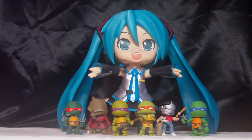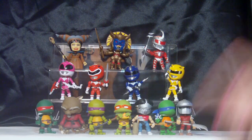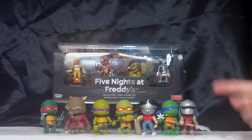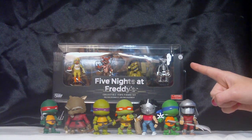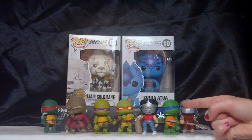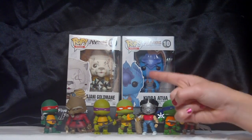Here they are compared to my Jumbo Hatsune Miku Nindroid. Here they are compared to my Mighty Morphin Power Ranger Action Vinyls. Here they are compared to my Five Nights at Freddy's Collectible Vinyl Figure Set 1 by Funko. And finally, here they are compared to two of my Magic the Gathering Pop Vinyls, Ajani and Kiora.